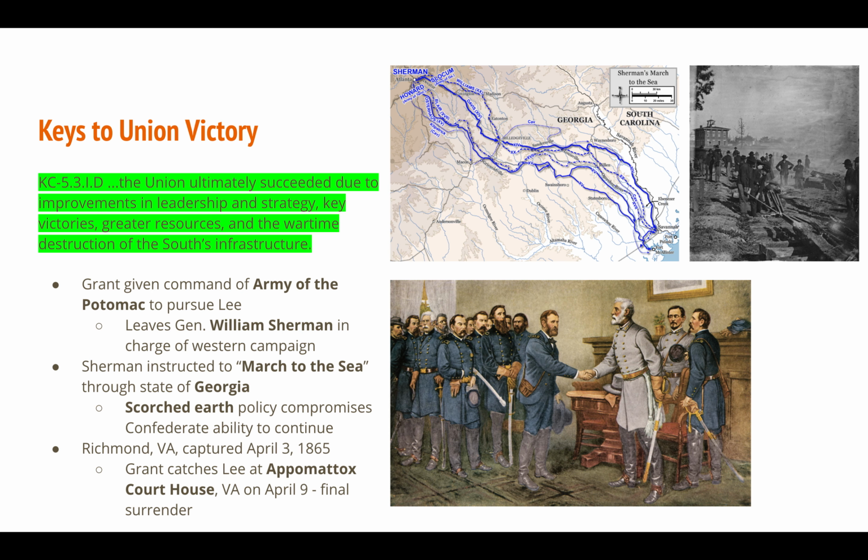In Richmond, Virginia, on April 3rd, 1865, the capital city of Richmond is captured. General Lee ends up retreating, and finally Grant catches him at Appomattox Courthouse in Virginia on April 9th.